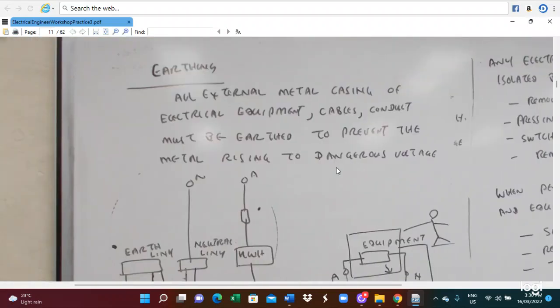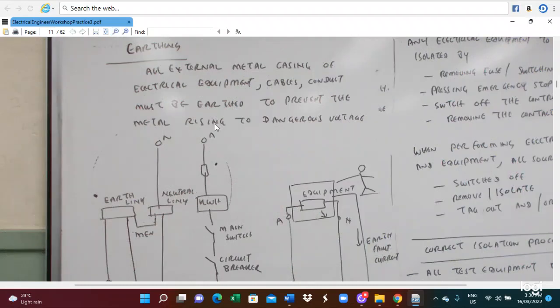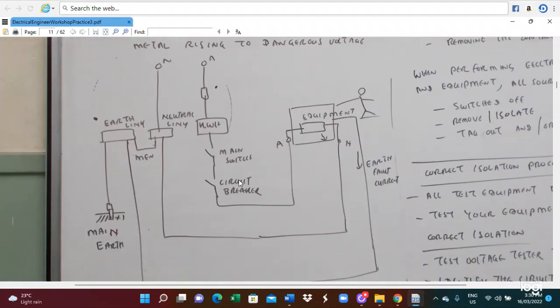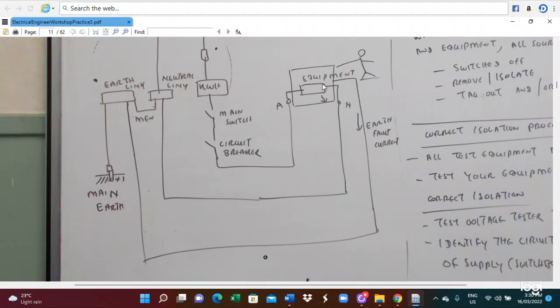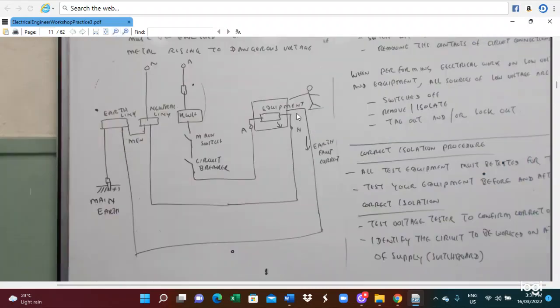To protect the electrical circuits from causing a fault, we have to utilize the earthing system. All the external metals casing all the electrical equipment must have a conductor added to prevent the metal rising to a dangerous voltage level. So this is how the electrical current is connected. This is neutral, this is live, the energy meter, this is the main switch, connected to the circuit breaker and electrical equipment. We have the neutral link, this is the earth link, so that all equipment is connected to the conductor. The neutral is connected, and then from the other it is connected to the main electrode. This is the earthing system. That kind of protection system has to be utilized.